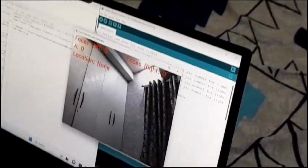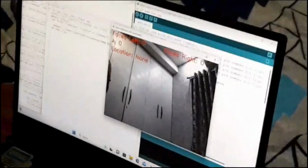So as you can see, it has been started. It says faces at left equals 0, faces at right equals 0, and location is none. Let me tell you how it works.